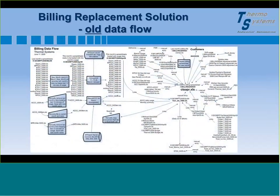This is the flow chart that the client was following to run their bill at the end of every month. And each one of these items, I'm not sure how clear it is on your screen, but each one of these items here is a separate Excel sheet. And then each one of these boxes represents some sort of manual activity that their billing manager would have to take.